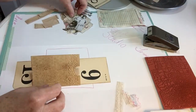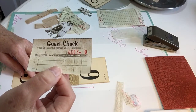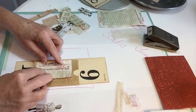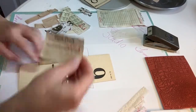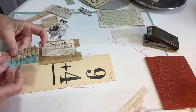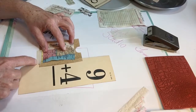So I'm going to go ahead and use my guest check. I've torn the rest of it off. And I actually have tea-dyed and stenciled on it. It's a little bit of a hexagon pattern. So I'm going to set that down right there. I'm going to go ahead and open that up so it's easier to work on. Set that down. And then I think I want to go ahead and get a piece of the map paper. Set that down. I don't want anything to go over that, so I'm going to go ahead and kind of adjust that. I'll end up tearing that off.